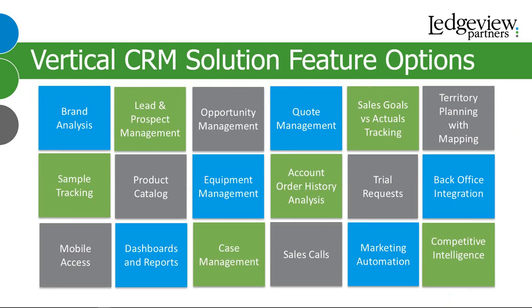Features such as brand analysis and order history analysis help a sales rep when meeting with a customer. Sample and trial tracking as part of the sales process help coordinate R&D and engineering tasks to ensure the opportunities keep moving forward. Mobile access and territory management are helpful tools to help sales in their planning and real-time access to information anytime, anywhere. We'll take a look at some of these in our presentation today.